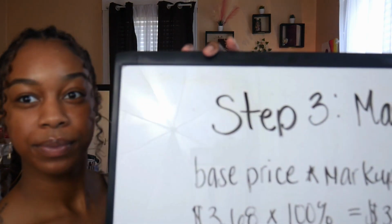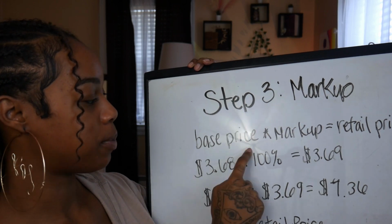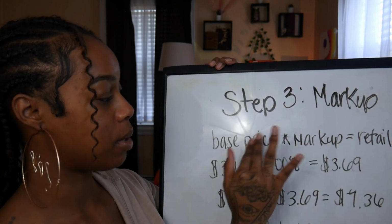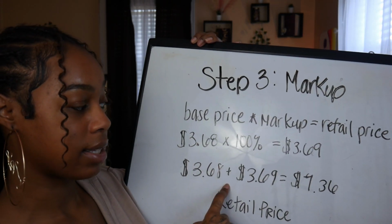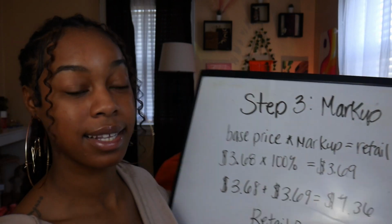So, okay, let me show you exactly what I mean when I'm telling you guys how to figure out your markup. Hopefully y'all can see this. Hopefully you guys can see this okay. So we have our base price at $3.68. We're going to mark this up 100% like I said. And the markup plus the base price is going to give us our retail price, which is how much your product is going to sell for. So $3.68 plus $3.69 is $7.36, which ends up being our retail price. So basically every single scrunchie that I'm making is going to be $7.36.